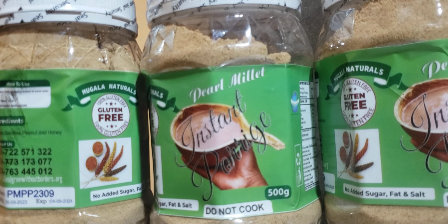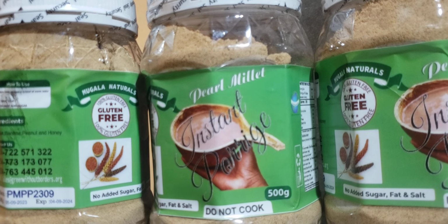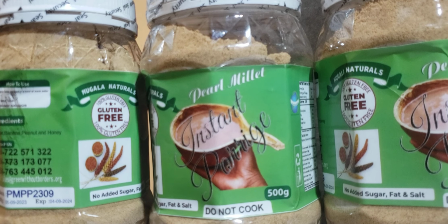Iron deficiency anemia is common in the Sub-Saharan region, so we need a nutrient-rich iron and zinc solution in a product that already reaches a large portion of the community. That's why, as Mugala Naturals, we have introduced a pearl millet instant porridge that has iron, good for children of 6 plus months and above. It is called Mugala Naturals. It is instant, it's convenient.